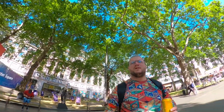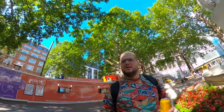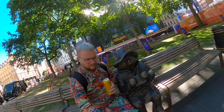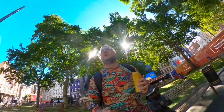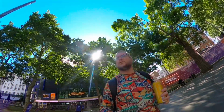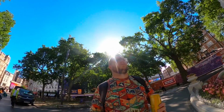Yeah, lots of random little things here. The official London Theatre ticket booth, to my right here, which is a little bit interesting. And I suppose we'll go over and say good day to old mate Paddington Bear while we're here. So there's a few random little tidbits here. And that's Paddington Bear there. Hey mate. And there's a few around the outside as well. Quite a cool wee square, really, isn't it?